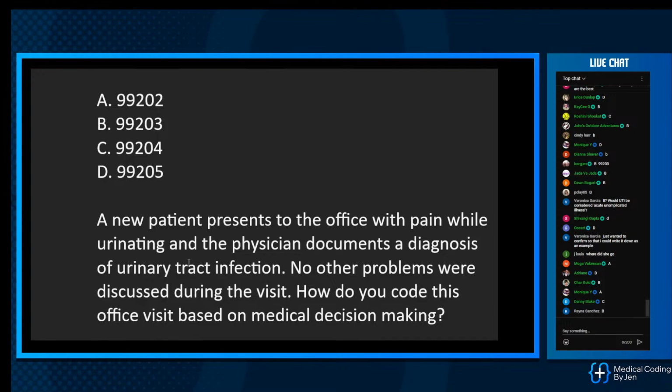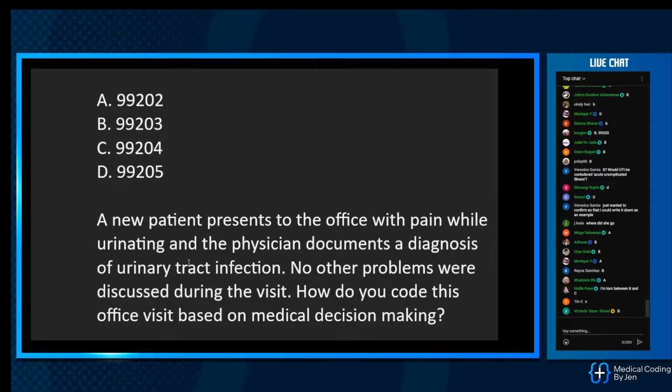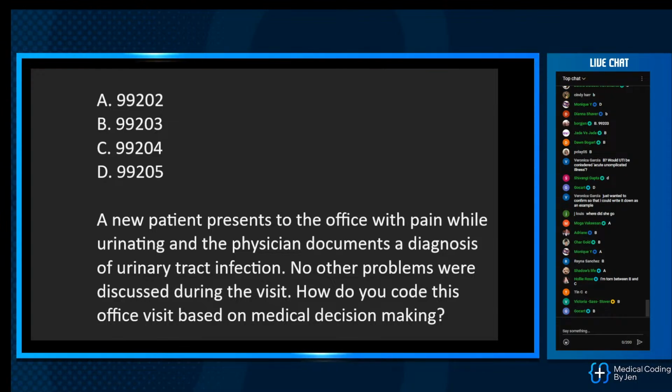All right, we have a new patient who presents to the office with pain while urinating. We have no MDM and no time. Where would this fall in our little chart that we have on page 8 of the 2023 CPT? That's where that column 1 or 2, I guess you want to call it, comes into play.